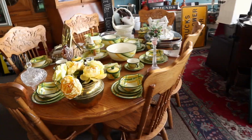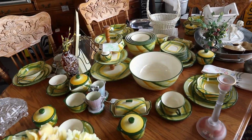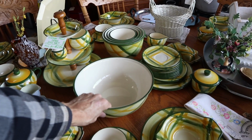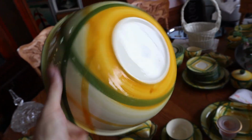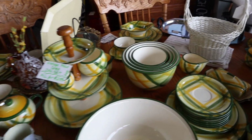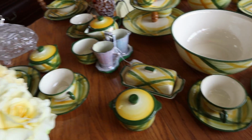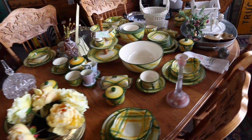Oh, here's a pattern I really like. I've shown this once before in my Petoskey video in Michigan. This is $2.89 for all of it, which is a pretty good price. This is Vernon Kilns. They did several different versions of these colors. This one is called Gingham when it's the yellow and the green. And they've got some nice serving pieces. The set of mixing bowls, this tiered tray, the large serving salad bowl here, the butter dish. I mean, it's a pretty complete set. And that is not a bad price at all for it.